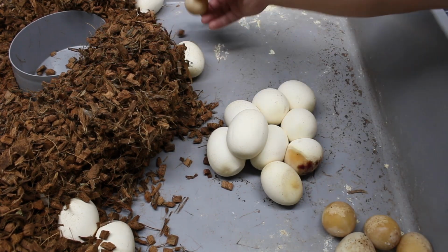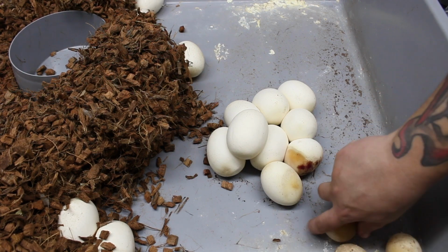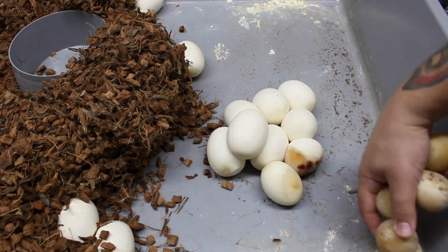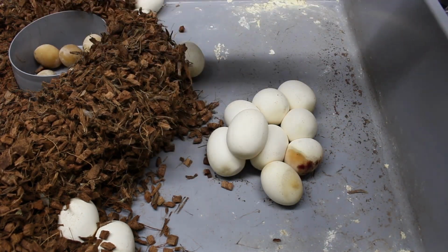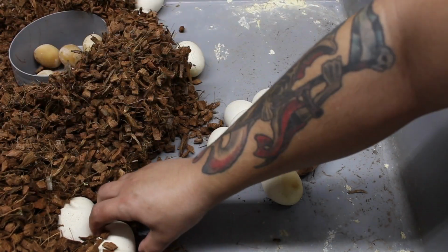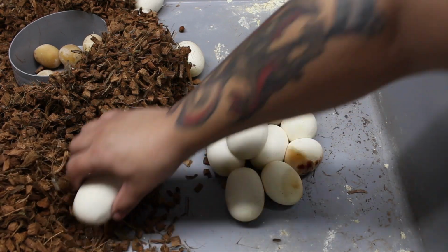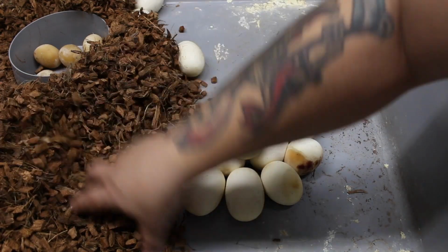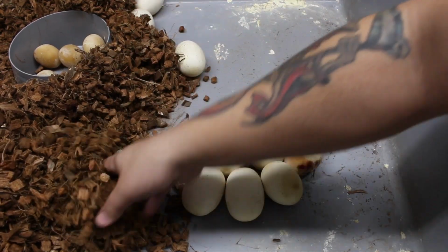Let's see. So, total 1, 2, 3, 4, 5 slugs. Put it right here. See if she pushed any more eggs under the bedding.